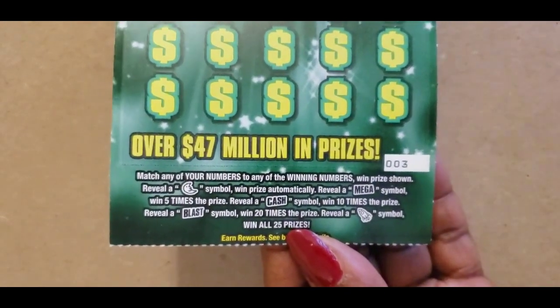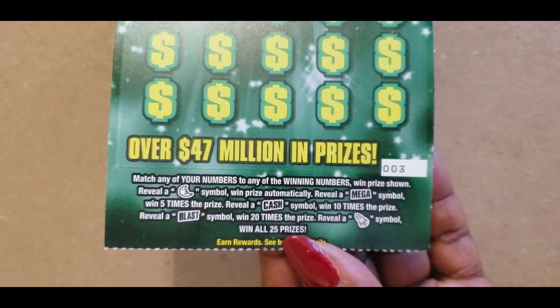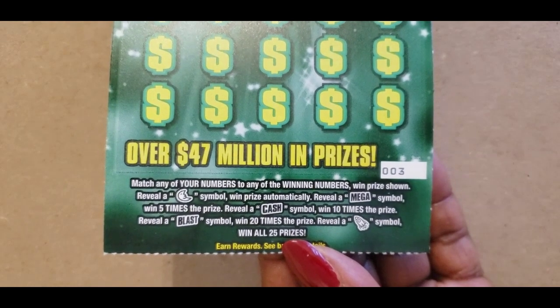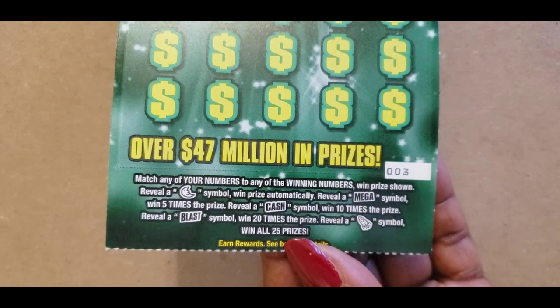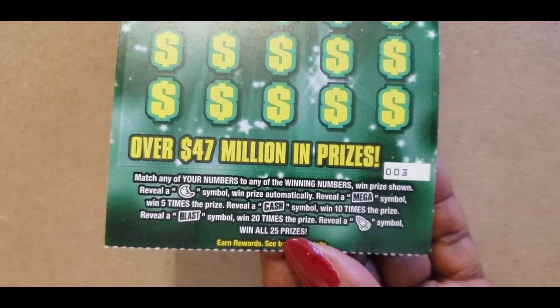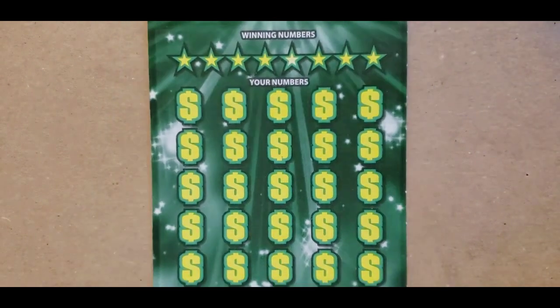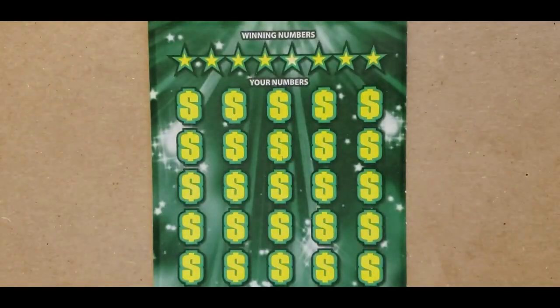And it's a matching win game. Then if you find this moon symbol, you win the prize automatically. The mega symbol wins 5 times the prize. Cash wins 10 times the prize. The blast symbol wins 20 times the prize. And that rocket wins all 25 prizes. And the odds on this ticket is 1 in 3.04.